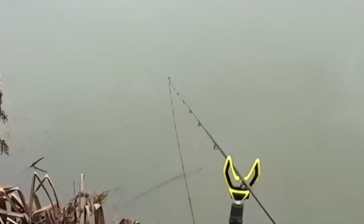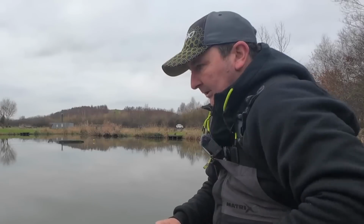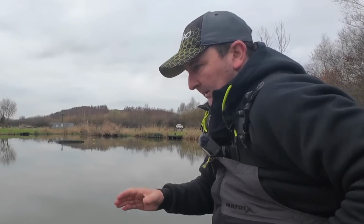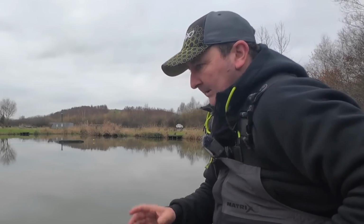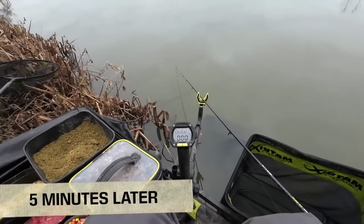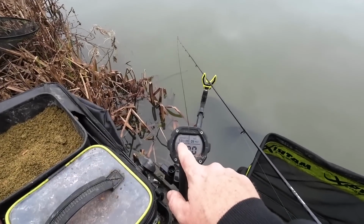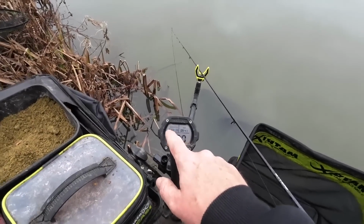So just another little, oh, there we go, another indication. So there are some fish out there. So I'm going to give this 5 casts, doing what I'm doing on that same spot or that same area, and just see what's happening around me. Still getting the odd little indication, all the 1 or 2 liners. So I've decided to give this 10 minutes now. So it's been out there 7 minutes.